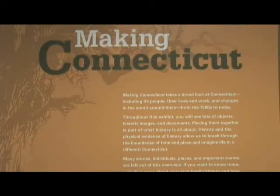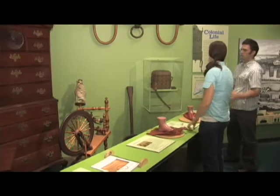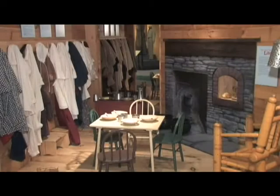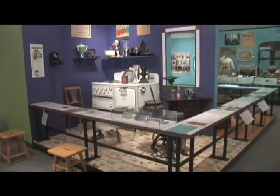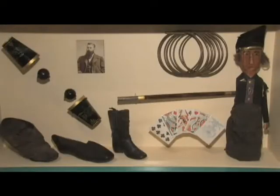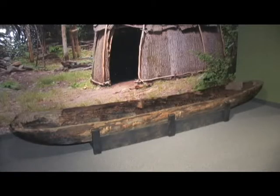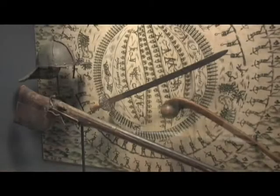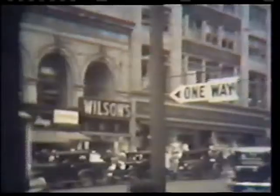This exhibit is the place to start. It's called Making Connecticut, and it's about all the people of Connecticut from the 1500s to today. How did their lives and ideas change throughout history? What did they wear, eat, and do for fun? How did they make a living? How did they get around? From the first contact and eventual clash between Native Americans and English colonists to the rise of modern cities and suburbs, you'll find a lot of great stories here.